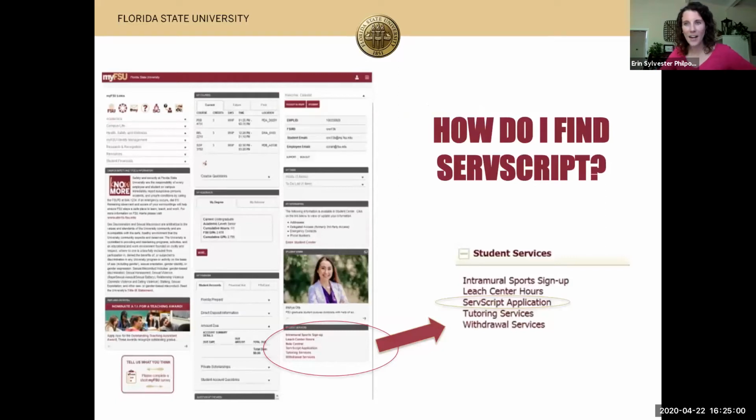So how do you find ServScript exactly? Each student is responsible for logging their service hours into their own service record. And the reason that we make sure that every student must log it themselves is because you should have some control over what appears on your transcript.